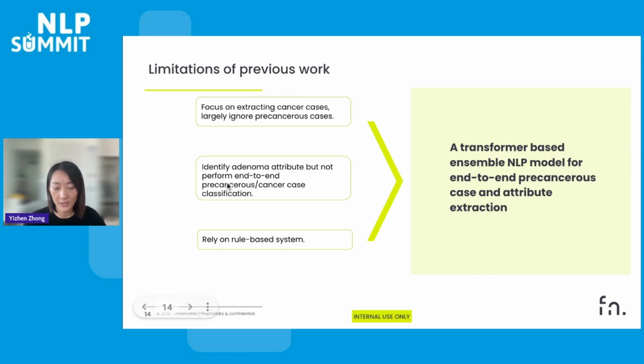Secondly, previous applications to colon cancer focus on extracting individual attributes, such as the adenoma size, but they did not have an end-to-end algorithm to classify patients into these different categories. That is especially important for creating the ground truth label for cancer screening test development and to identify high-risk patients. Thirdly, a lot of NLP applications in the biomedical field still heavily rely on rule-based systems, and they did not take advantage of the advances in large pre-trained language models.